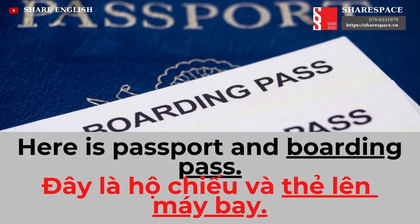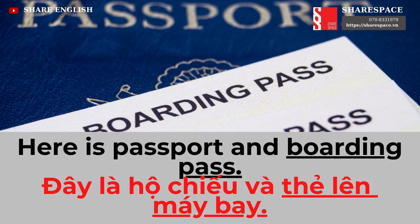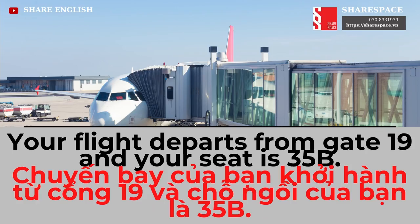Here's your passport and boarding pass. Your flight departs from gate 19, and your seat is 35B.